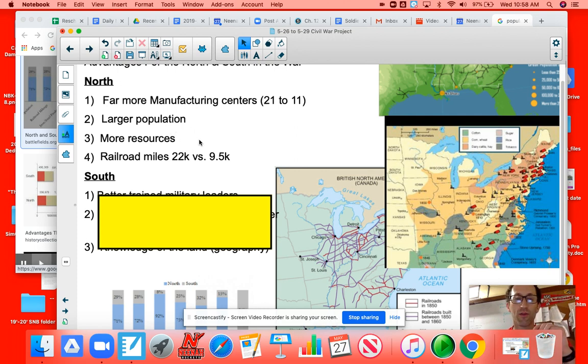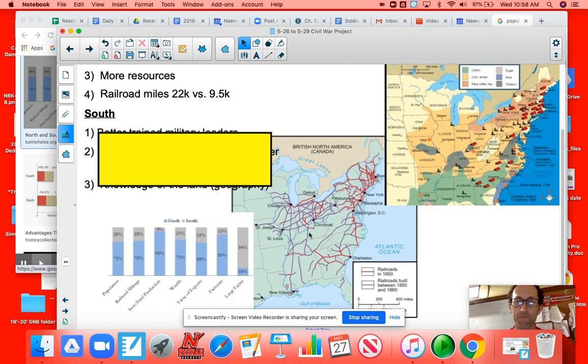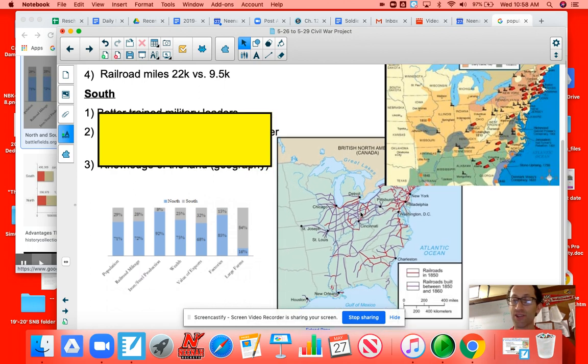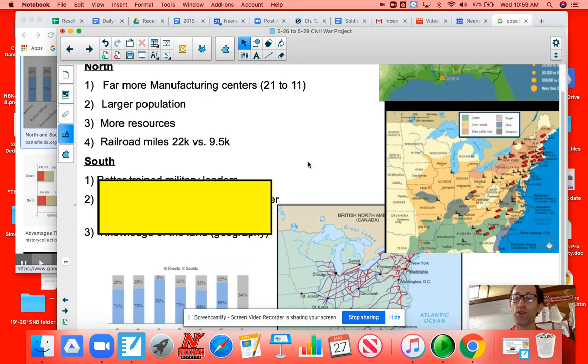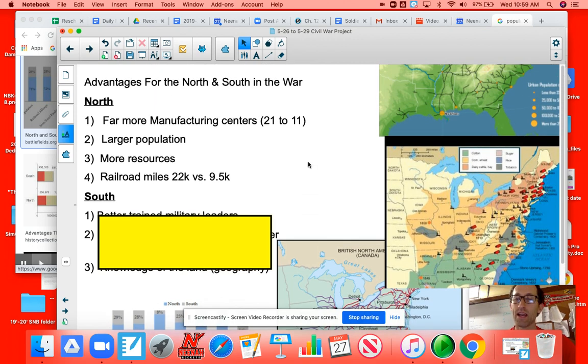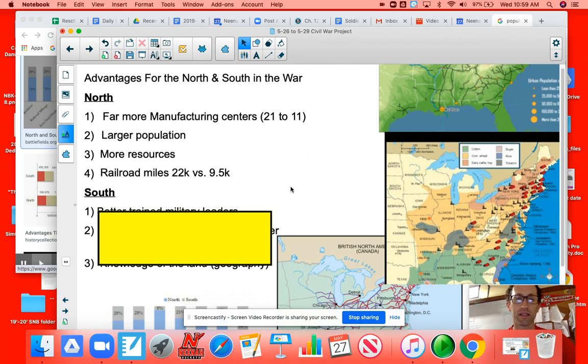They not only had greater troops and manufacturing centers, they had more resources, right? Coal, iron, all that stuff was very and rather plentiful up here in the Northeast. Miles of railroad, 22,000 miles versus 9.5 thousand miles. And we can see that right here, right? Look at what's left in the South. Literally nothing compared to the North. So if you needed goods and troops and weapons, cannons, muskets, whatever, to be moved, you could more easily do it in the North, outmaneuvering and outthinking and planning and supplying your troops versus the South.